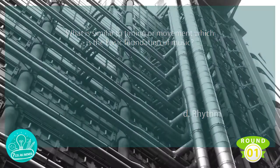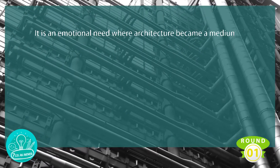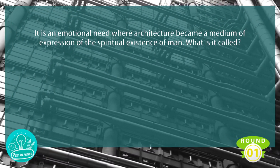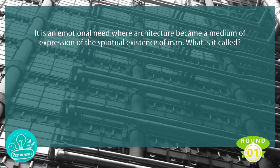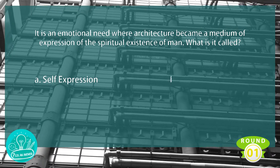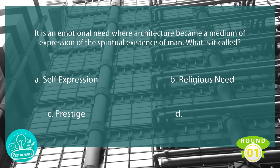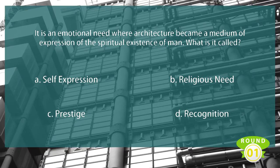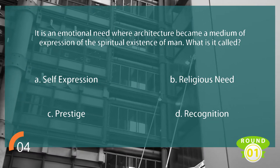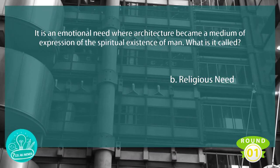Question number 8. It is an emotional need where architecture became a medium of expression of the spiritual existence of man. What is it called? Is it A. Self-expression, B. Religious need, C. Prestige, or D. Recognition? Pick an answer. The answer is B. Religious need.